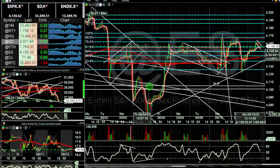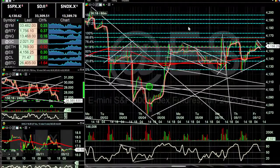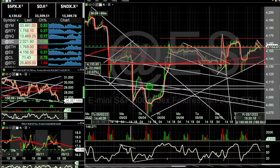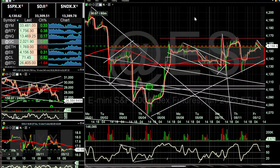I don't have enough lines on my chart, so let me add some. So now we're building kind of like this resistance shelf. Now we're back above my red box area and trying to hold support on top of it.